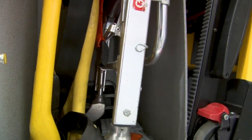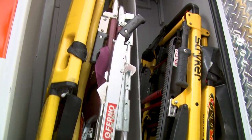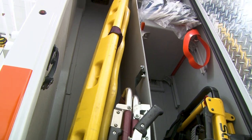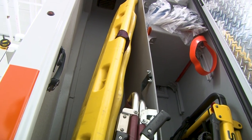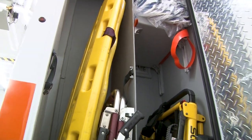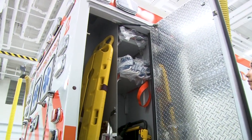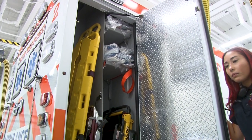That long yellow board that you see in front of you is a long board. Well, in a scoop, we would basically use that to get somebody up off the ground who wasn't able to get up off the ground themselves. And then again, it has some straps on it, and it provides the EMTs and paramedics with a level of safety that they won't hurt their backs. And then we just have some additional collars, C-collars up on top there, that we'll use for patients who have suspected spinal injuries.